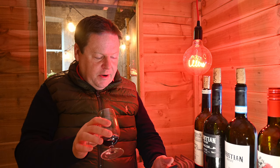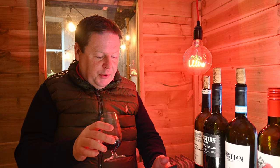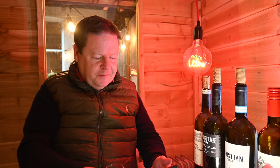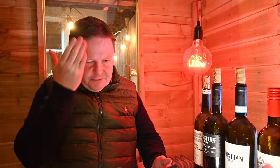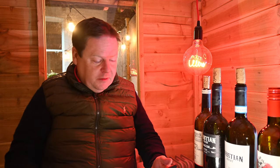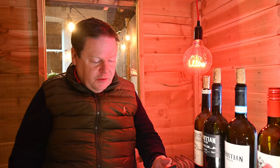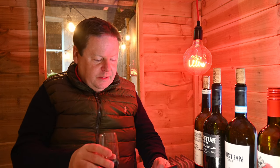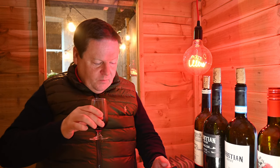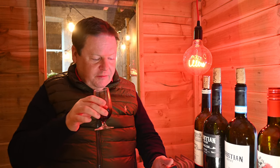Raisin, cranberry, dried cranberry, not the prune. Yep, there's a bit of that going on. Tomato, celery. It's interesting. I don't know if it's celery or tomato, but there is that vegetal thing going on. Toast and almond, there is a bit nutty. Yep. Good value for money, it definitely is.